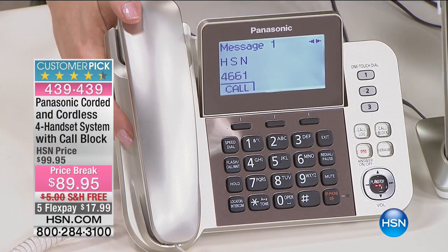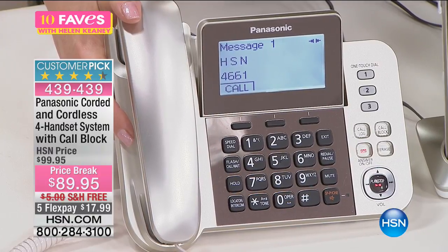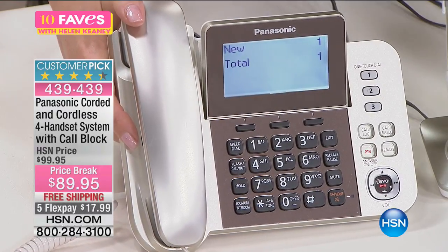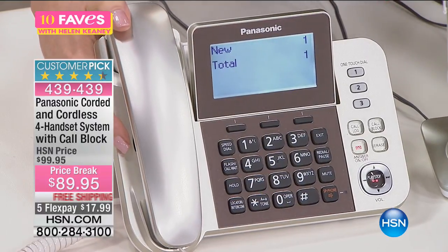Okay, so there you go. So I played the message. Nice to have one new message. Monday, 11:48 p.m. Oh, I know exactly when the message was. Final message. Okay, thank you. So you know when the message was, you hear that person's voice. I don't want to delete it. I want to save it in case somebody wants to hear it.